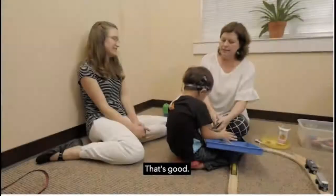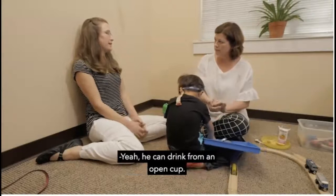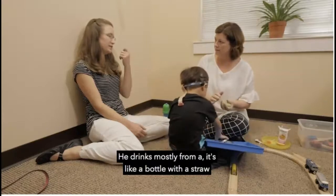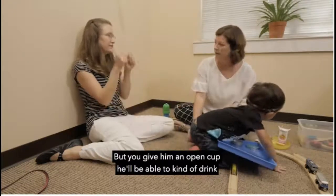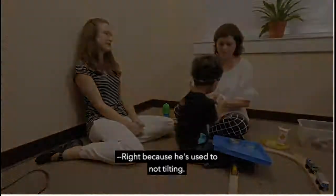That's good. Let's see, any drinks from a straw cup or an open cup? Yeah, he can drink from an open cup. He drinks mostly from, it's like a bottle with a straw attached to it, and he drinks mostly from that. Okay. But if you give him an open cup, he'll be able to kind of drink. He might spill stuff a little bit. Right, because he's used to not tilting.